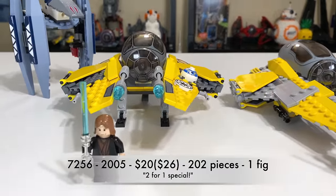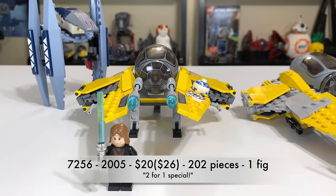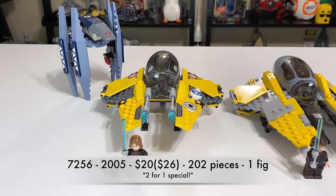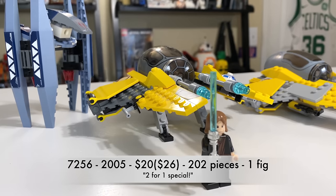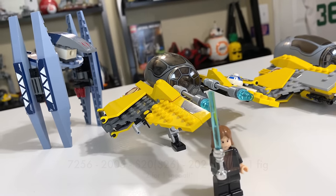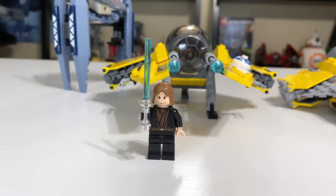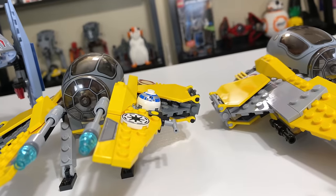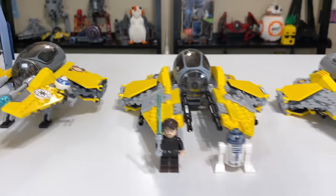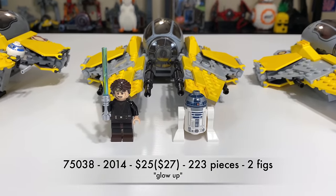This is set 7256, released right alongside Episode 3 in 2005, a wonderful time in the history of LEGO Star Wars for all you nostalgia junkies. It retailed for $20, adjusted for inflation, that's $26 in 2020 money, 202 pieces to boot, and your one minifig there, Anakin Skywalker. It did include like half a figure there, I guess, with the R2-D2 head, but it was just the head.